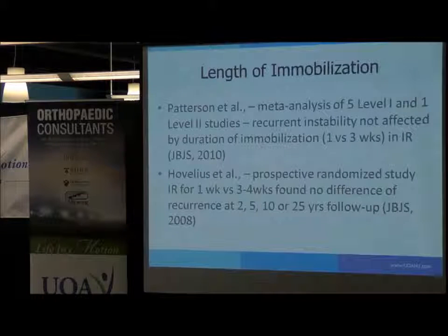And it's kind of fallen out of favor. I don't really know anybody who's doing it. We don't do it in the New Brunswick community, where our residents manage both St. Peter's and Robert Wood Johnson emergency rooms. So it's something that's gone by the wayside.